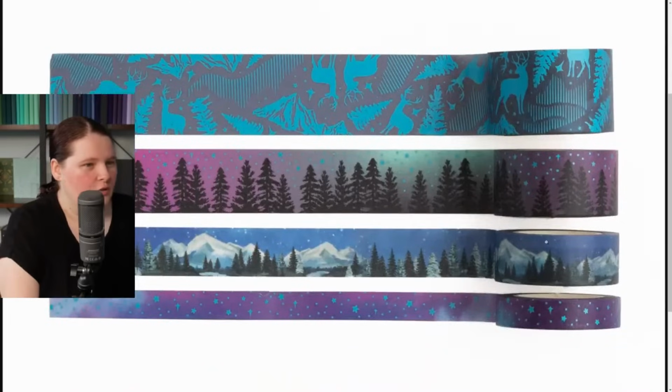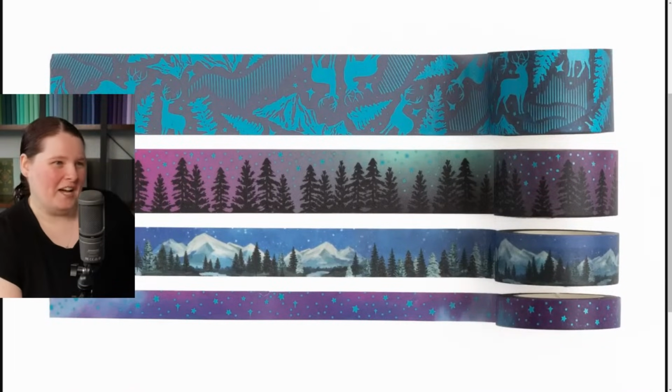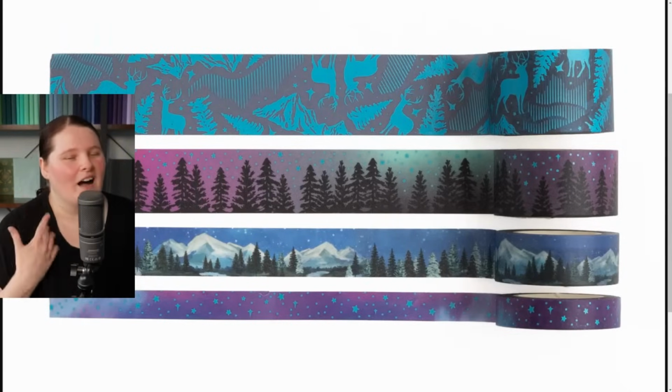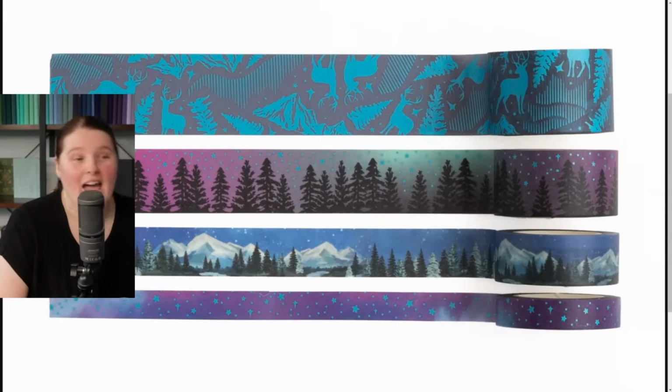We've got the Aurora Borealis tape. Sucker for the color palette. I don't know how I feel about this first one, mainly because you just have a random assortment of different items. But that's also because of the way that I like to use tape, and that's not really akin to how I like to use it.